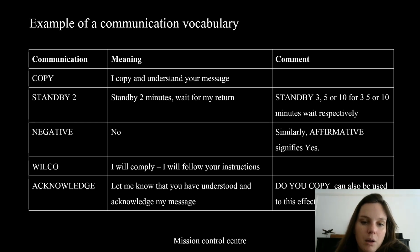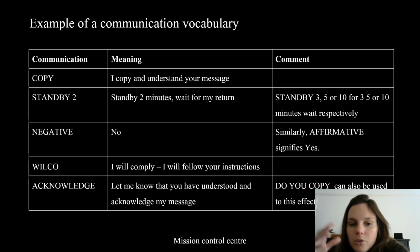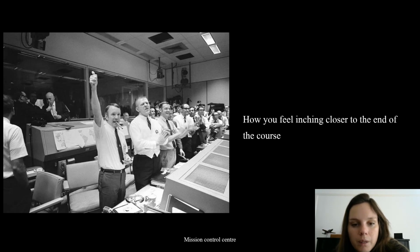so these are some examples. Some missions have obviously different vocabulary. We'll use some, like for example, acknowledge. I've never used it personally. I usually use do you copy, and then you say yes, I copy, or copy. It can just depend, but it still works for one another. You just need to talk about it before, what kind of vocabulary you want to use.